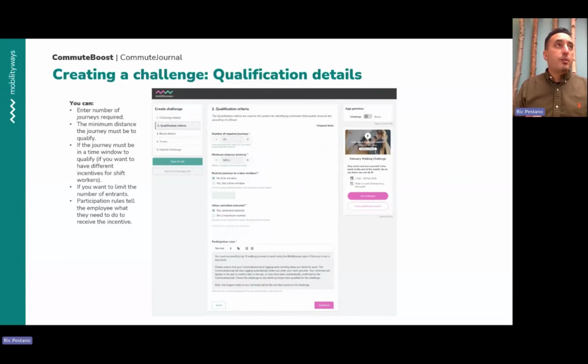But you might also have a challenge where maybe you want people to car share to work to get a free cup of coffee. So in that case, if you want to incentivize them every single time they do a car share journey, you just enter one journey. One journey is all that's required.